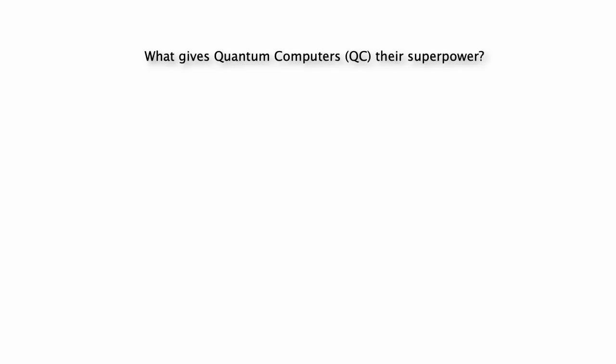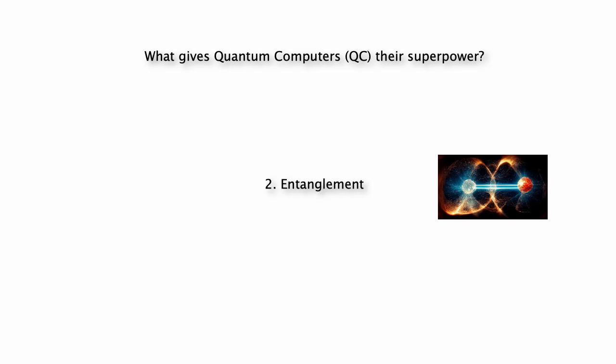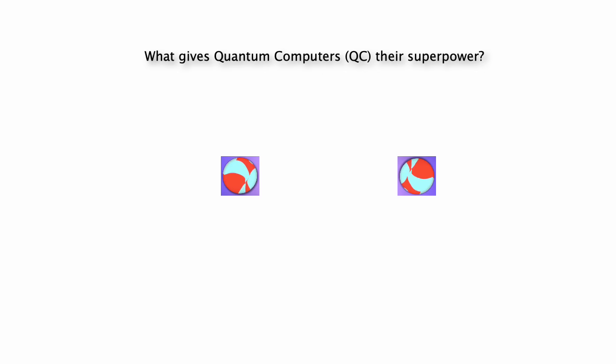The next thing is entanglement. So let's talk about that. This is where it gets a little bit spooky. You take 2 qubits and put them in a superposition. They're both spinning. They're now entangled, and it's like tying them with an invisible thread. If you flip one of the coins and it lands heads, you automatically know that the other one is tails.